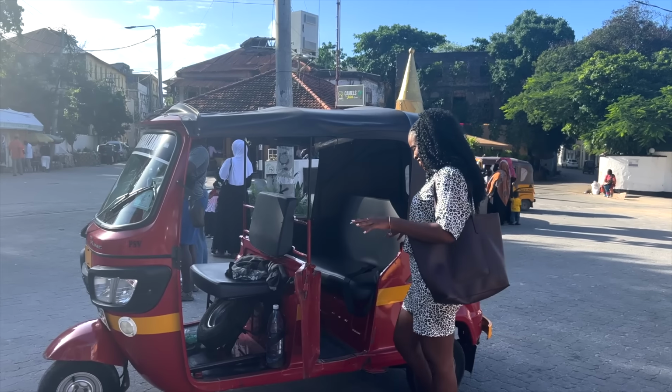Okay, so I'm leaving Jesus Beach and I'm heading to Public Beach now. Apparently they have some really good street food there, so we'll go and check that out.